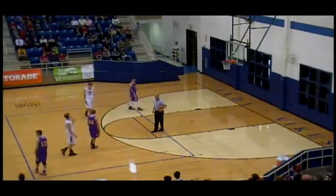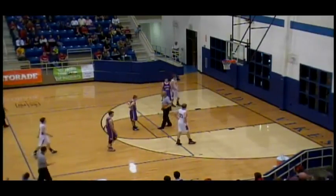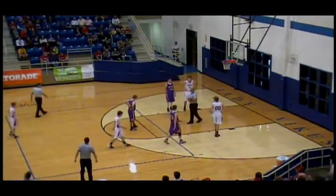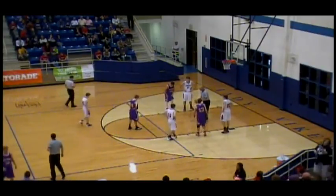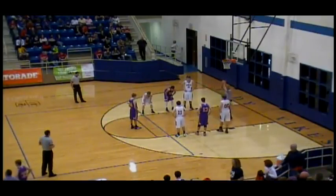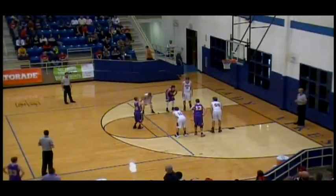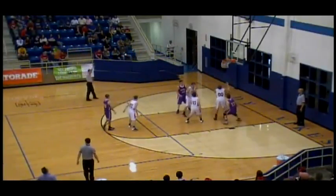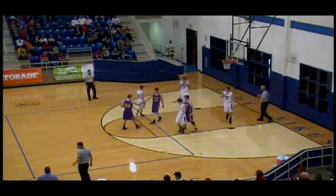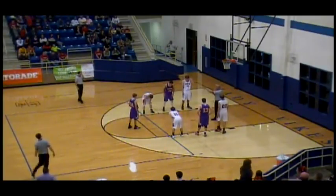I dare say that this thing may be over, and the Road Runners may be punching their ticket to the state championship game in the next 2 minutes. Well, they will face the winner of the second half of this doubleheader, boys 2A state championship doubleheader, between Brian Brazos and Huntsville Alpha Omega.